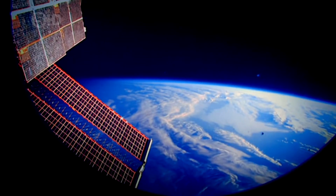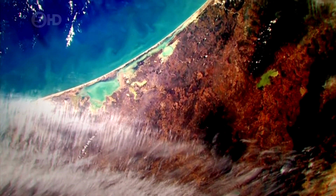It circles the planet 16 times a day, 350 kilometers above our heads.